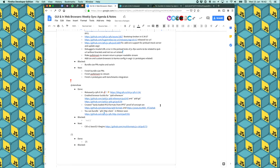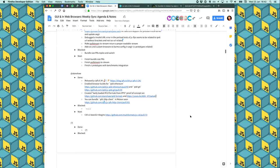There is a pull request on JS IPFS. I haven't put the link in there. I'll put it in the doc. But I'm interested to hear your opinions on it. I know Lidel and Hugo have already commented, and I need to read them. But yeah, I sort of thought it was a fun thing to do. So there you go. I don't know if I'll merge it or not. We'll see how it goes.